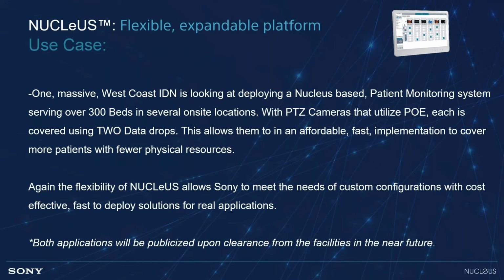One massive West Coast IDN right now is looking to deploy a NUCLEUS-based patient monitoring system. This system will serve over 300 beds in several on-site locations with PTZ cameras that utilize PoE. Each is covered using 2 data drops, no power, no other infrastructure. This allows them to install in an affordable, fast implementation to cover more patients with fewer physical resources. Again, the flexibility of NUCLEUS allows Sony to meet the needs of custom configurations. Both applications will be publicized by Sony as soon as the clearance from the facilities is approved.